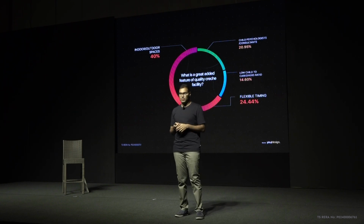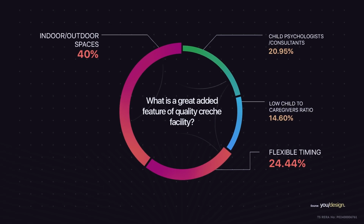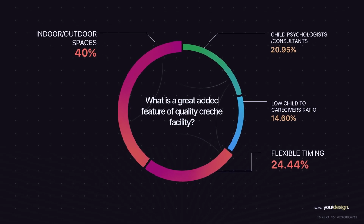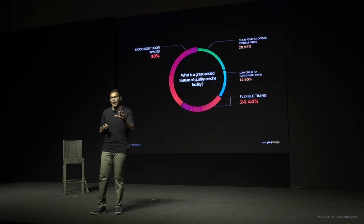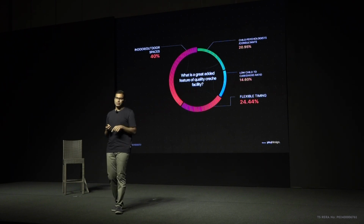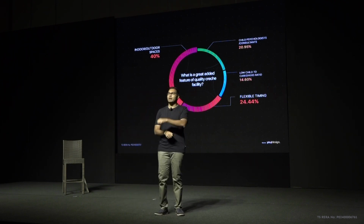So when we asked them a question, what is a great added feature of a quality crèche facility? You see, a whopping 40% of them said indoor-outdoor spaces are very important. And something very interesting people mentioned, 25% mentioned flexible timings. So this was something very new for us.